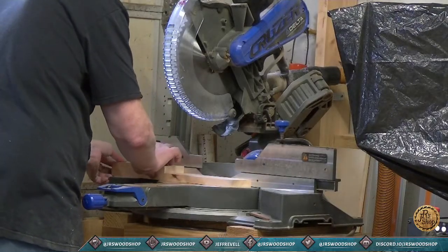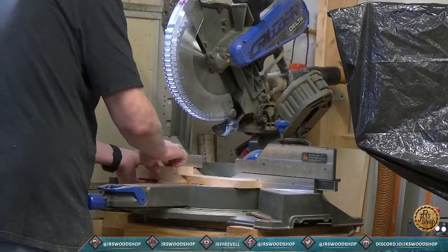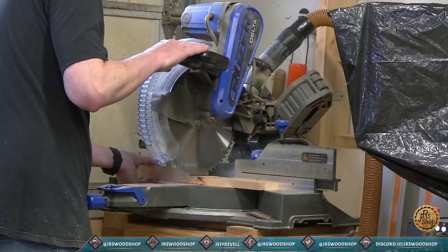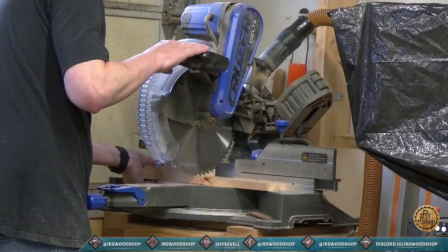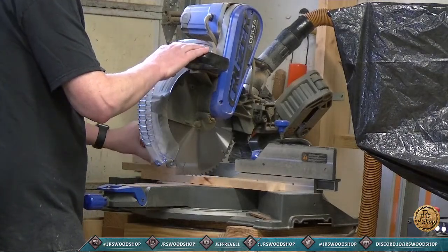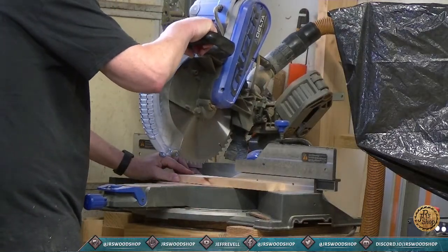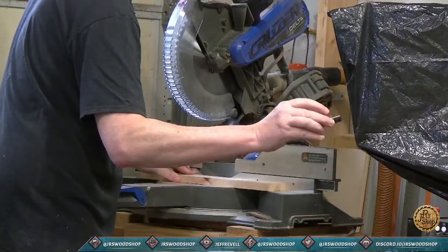Then, once I get that flush, I take this board, I just hold it, and I slide this up. I bring the saw down, I don't turn the saw on, I just bring the saw down to just above the piece of wood, and I slide this until it touches those teeth. Then I pull it back. Now I can hold it and make a cut, and that will be the exact same size as this one. So let me turn the fan on. You just have to make sure you don't shift after you get it lined up.